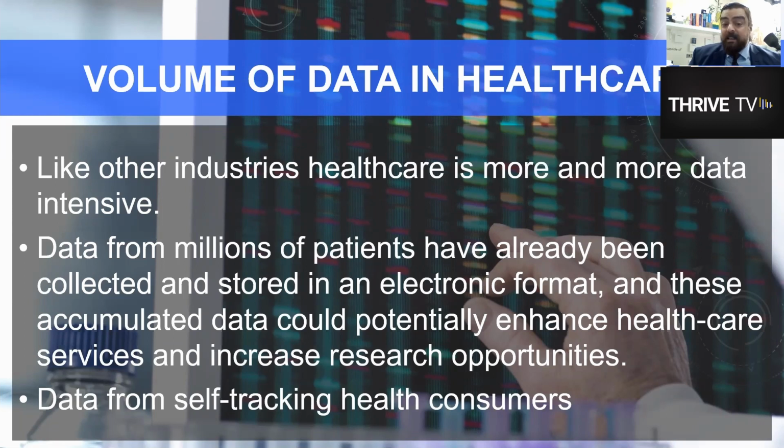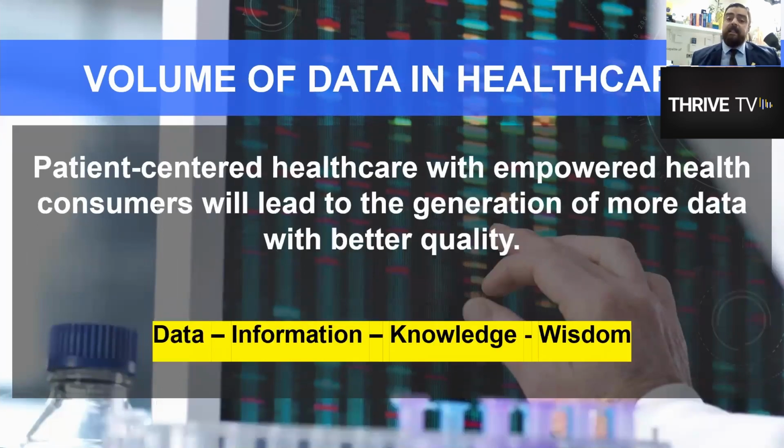And we have also the data that is newly generated from self-tracking. So most of you probably have your own smart watches, and you are tracking the number of steps, your heart rate, your SpO2, your oxygen saturation in the blood, etc. And these are also data that can be fed into systems and that can help us understand.